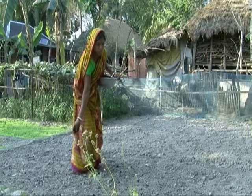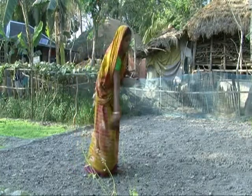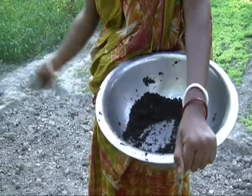At the time of land preparation, farmers can incorporate this compost into the soil.